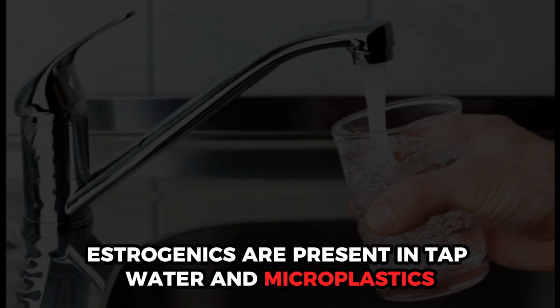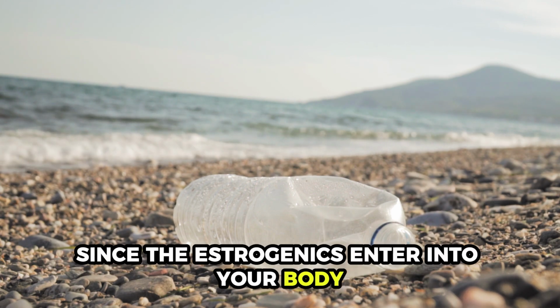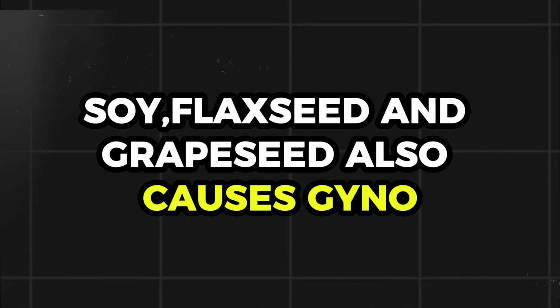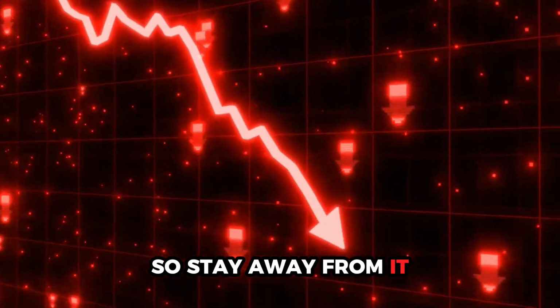Estrogenics are present in tap water and microplastics. Avoid using plastic water bottles since the estrogenics enter into your body, which can mess up your testosterone to estrogen ratio. Soy, flaxseed, and grapeseed also cause gyno, and not to mention that they also decrease your testosterone, so stay away from them.